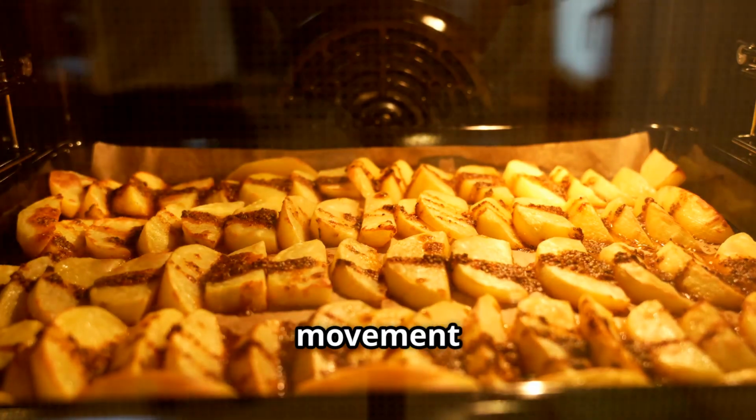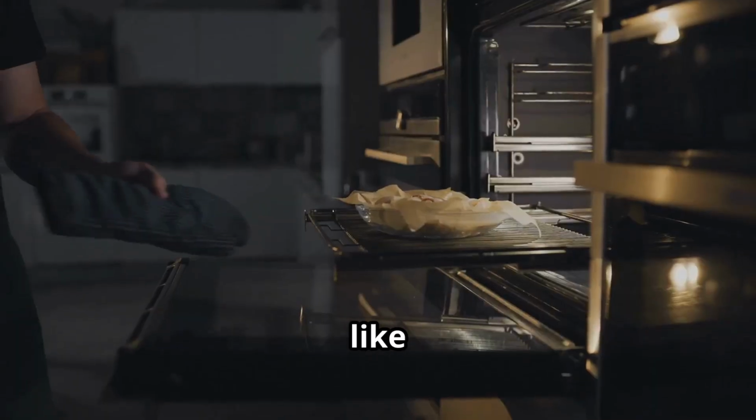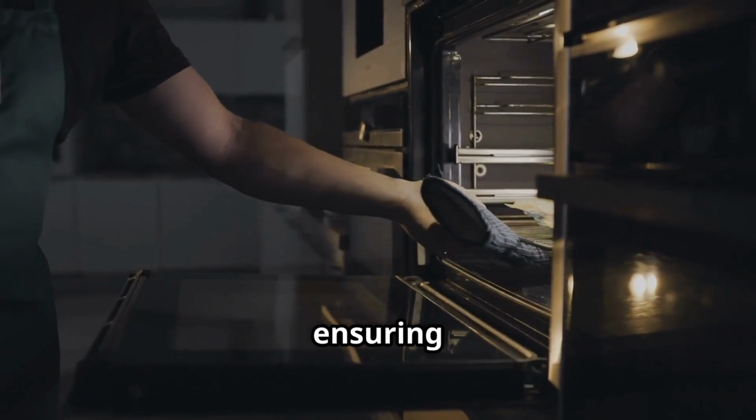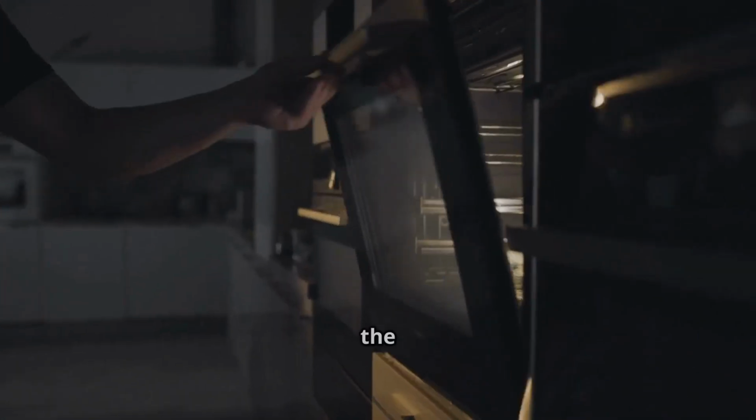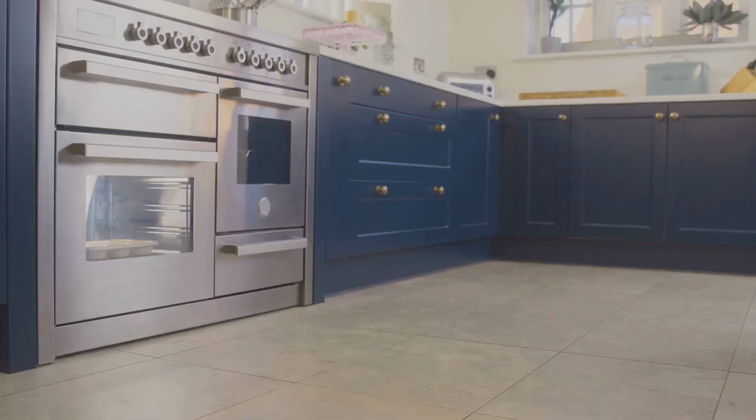This constant air movement is the key to faster cooking times and more even browning. It's like having a tiny culinary assistant ensuring every inch of your food gets kissed by the perfect amount of heat. Cookies bake evenly, roasts get crispy on the outside and juicy on the inside. It's a thing of beauty.